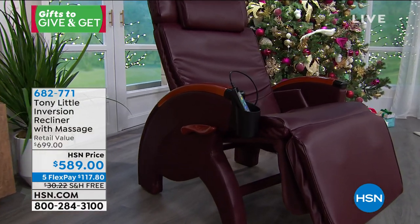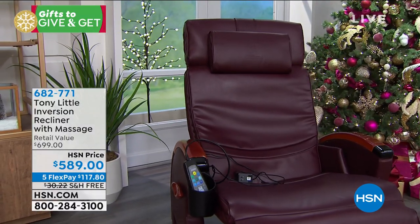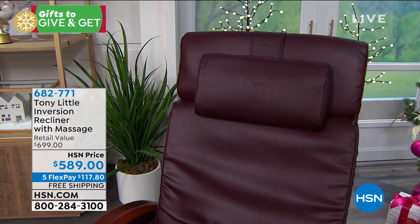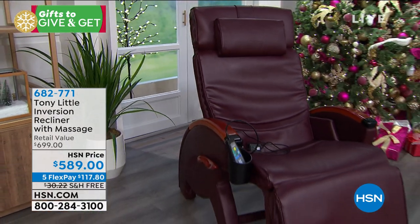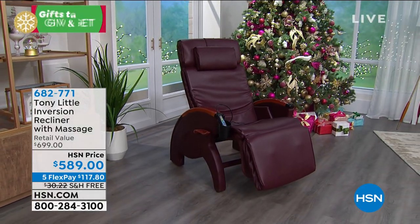That burgundy, that one, we've got about 100. Oh, fewer than 100 for everybody at this price, at $110 off of retail. We'll likely sell out of burgundy in this hour. We'll ship this to you for free. In fact, you can get it on 12 interest-free payments, under $50. And this could be yours, under $50 a month if you use an HSN card.